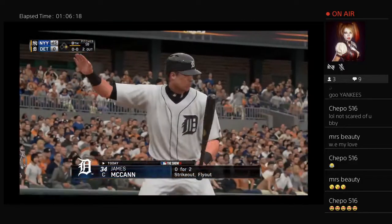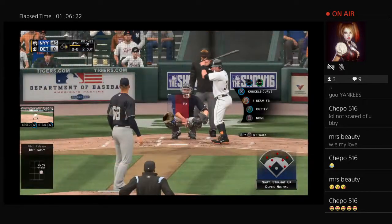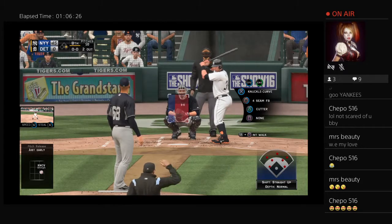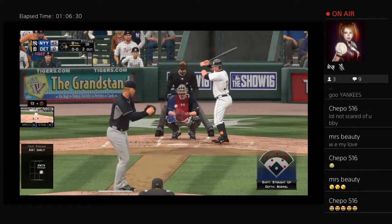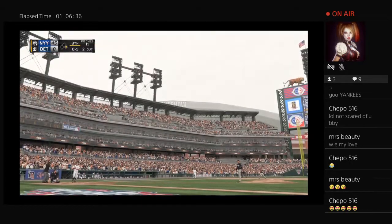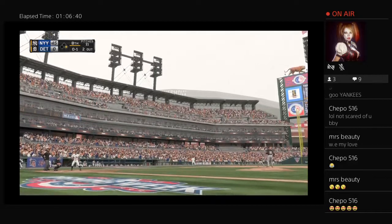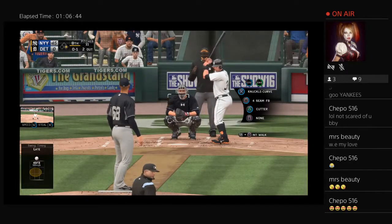James McCann will stand in now. He's struck out and flied out, 0 for 2 thus far. He's set, and the pitch. Swing and a miss that time. It's 0-1. You can hit the low fastball, but you're not going to hit that one up there. You can just forget about it. You've got to make him bring that thing down.